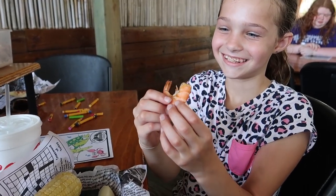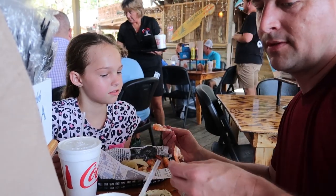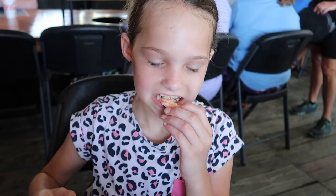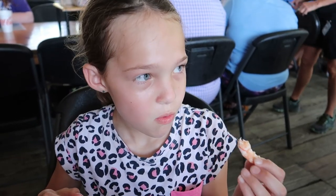Addy was brave and is trying shrimp for the first time. I'm so glad she's trying something different, such as getting like the cheese pizza or the macaroni and cheese like they usually do. It's really good. It tastes like methane, but it's good. It tastes like butter.